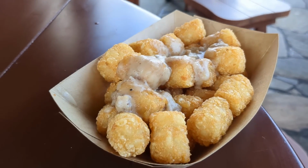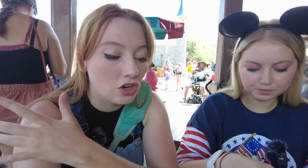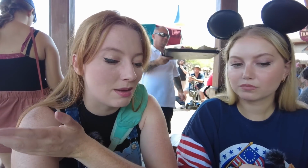The sausage gravy is pretty good, honestly. It has a good amount of sausage to it. The roux of the gravy itself is not my favorite, but I love sausage gravy. I've had a lot of sausage gravy. I didn't think theme park sausage gravy was gonna be the best of the best, but it's still very good, and this is something that I get on my own all the time because I love sausage gravy.